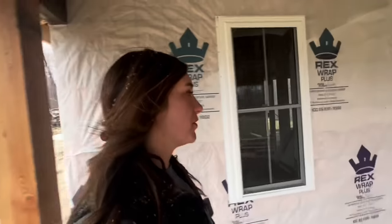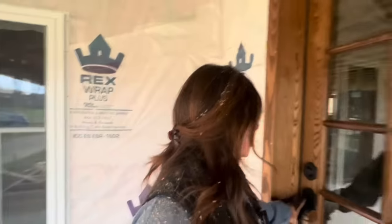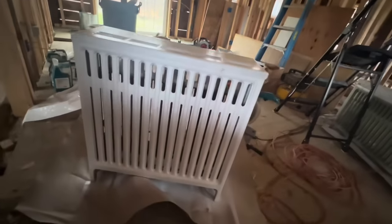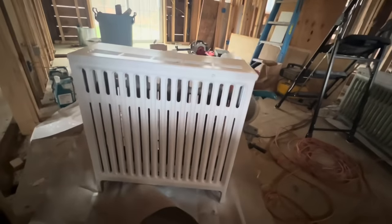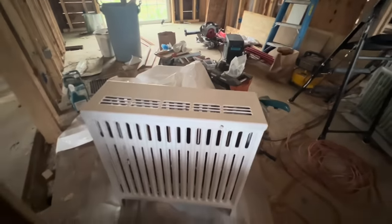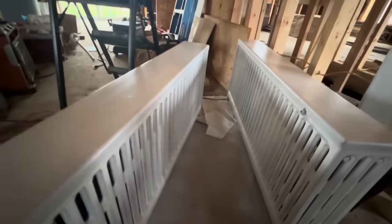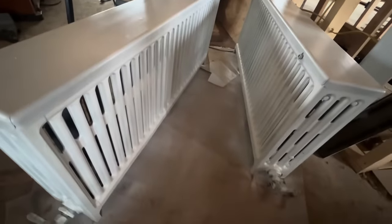So I wanted to show you, because when I painted the radiators that one day, they were still drying when I left. So I didn't show you the finished product with the covers on. There are still a little bit of touch-ups that I need to do here and there. But really, they look gorgeous, don't they? These two long, beautiful ones with the covers on look so nice.